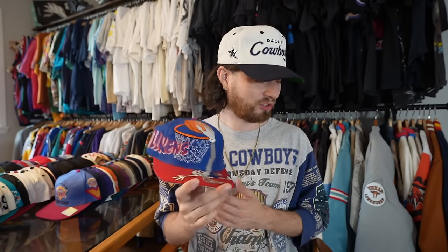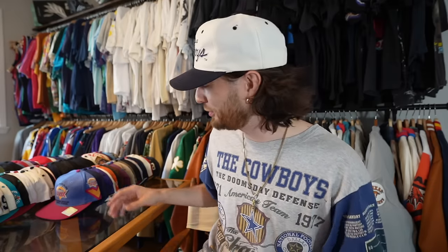I actually might let this one go because it's been a year. I haven't thrown it on my head yet. I'm not a fan of the St. Louis University Billikens, so this one I also might sling. I don't know though, when I find snaps in the thrift so cheap, I have a hard time.